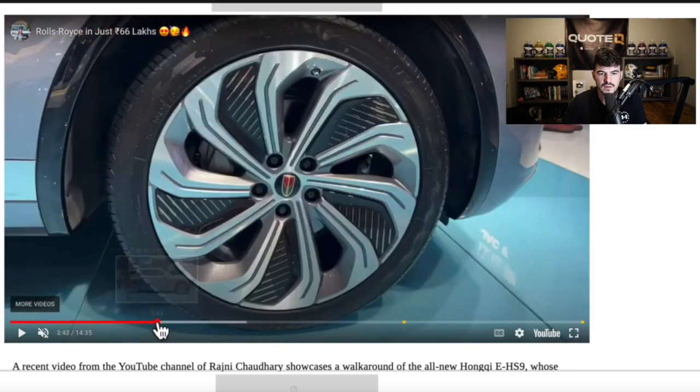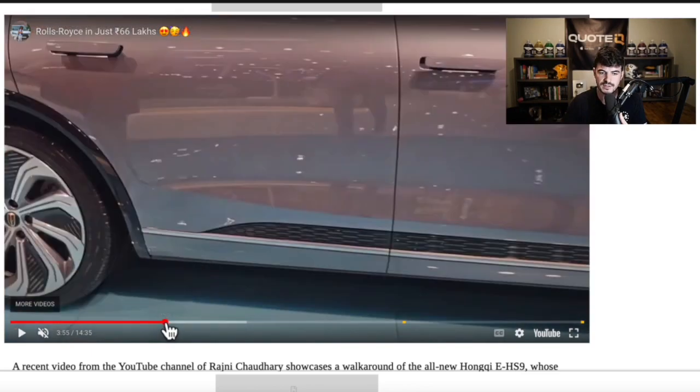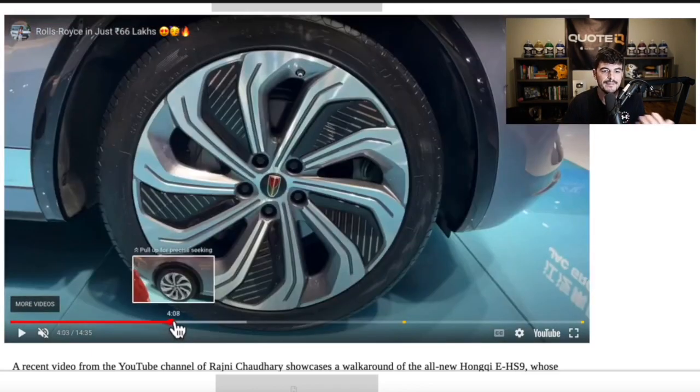So, you guys can see here the door handles have some of the Tesla-style door handles, if you will, kind of poking out of the vehicle. I guess you have to click them to get them to pop out. And I'm not sure what's up with the rims.